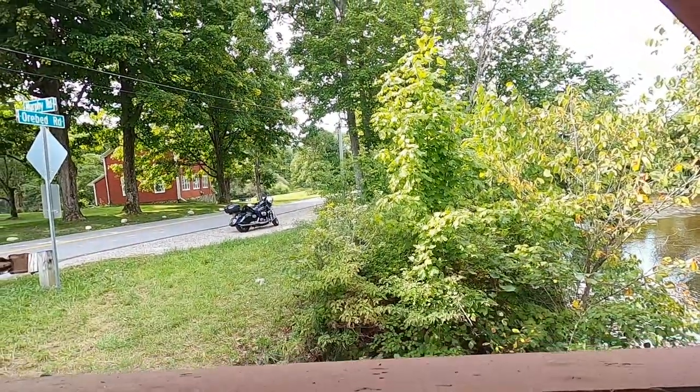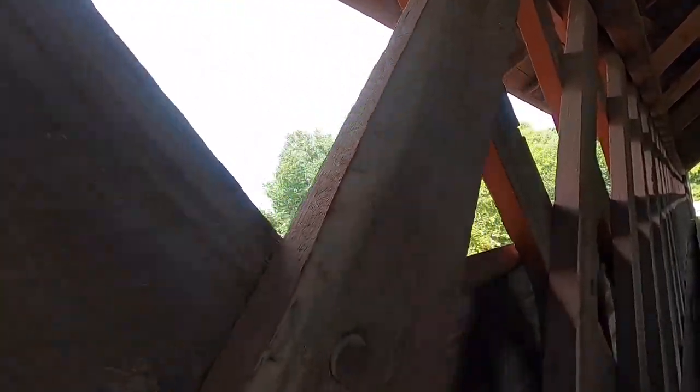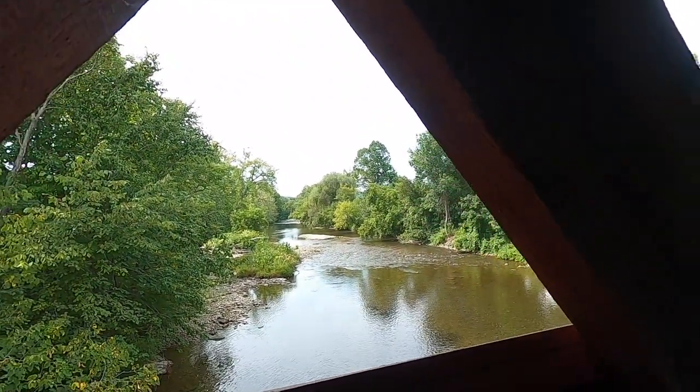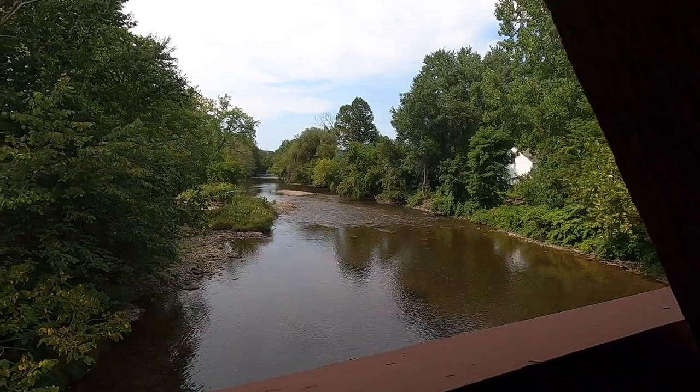That's pretty cool. And there goes the bike. And you can see this area here. That's pretty cool. Look at that. A lot of room actually for the cars to pass by. There goes a nice view. Wow. That is a beautiful river.